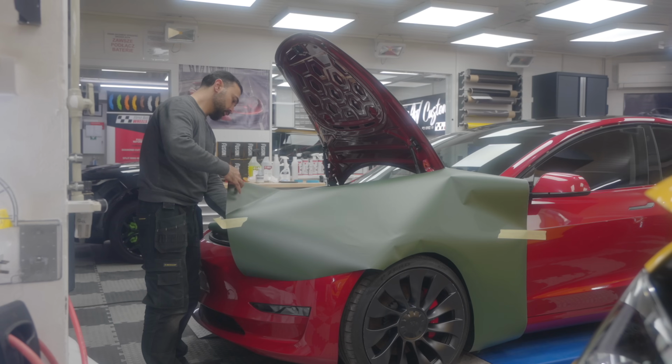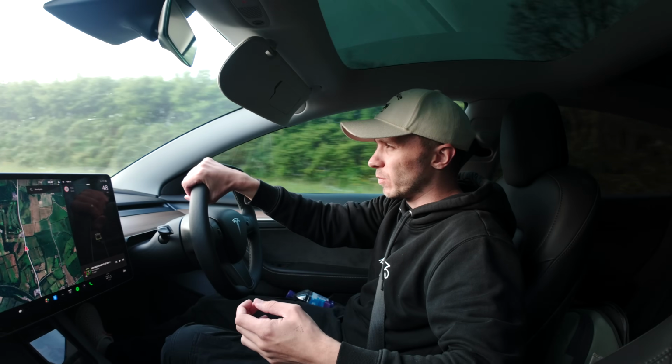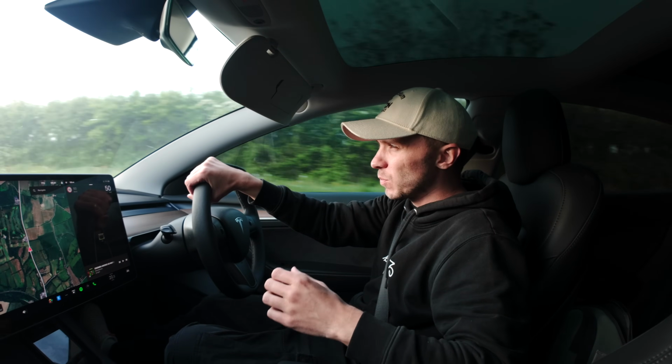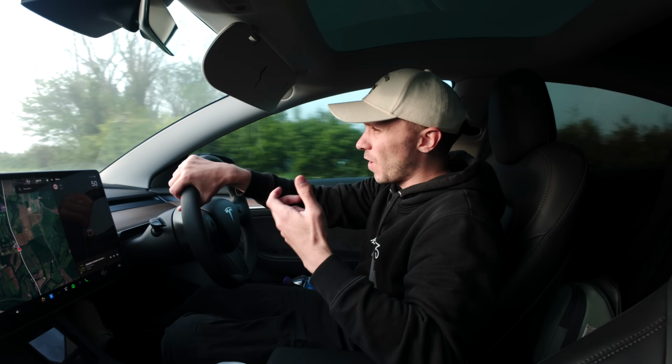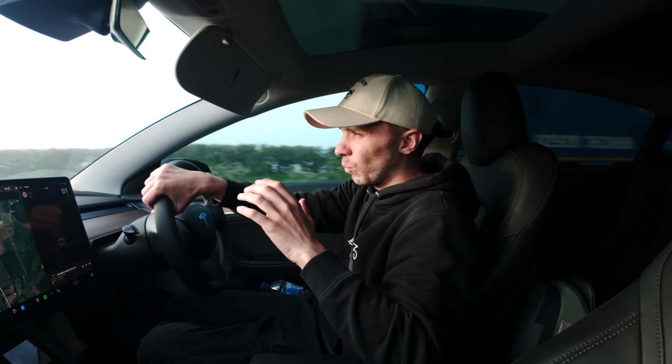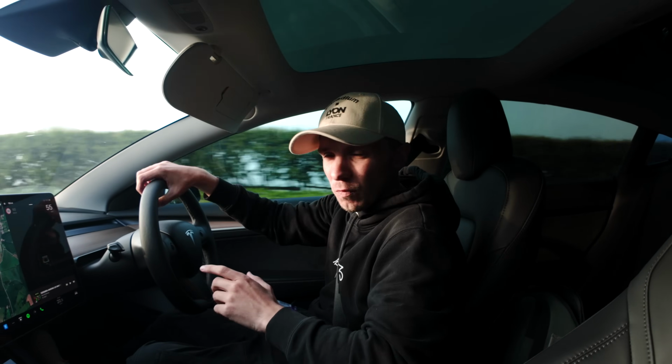So we decided that we were going to wrap the car in this matte green colour, which the finish looks incredible. It looks lovely, especially with the black. So between the green and the black, it's very much the vibe that I'm enjoying at the moment. We're going to head out and take some photos of this car now around southwest Wales.